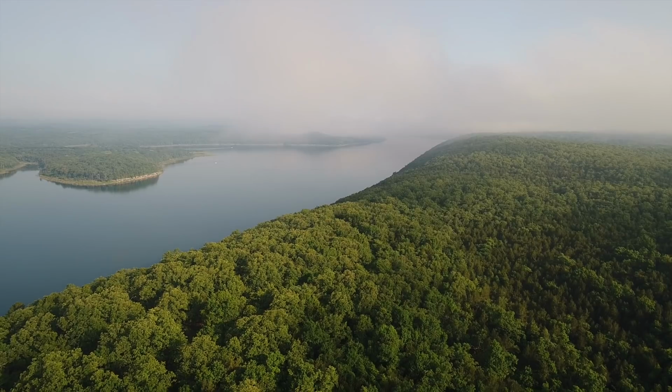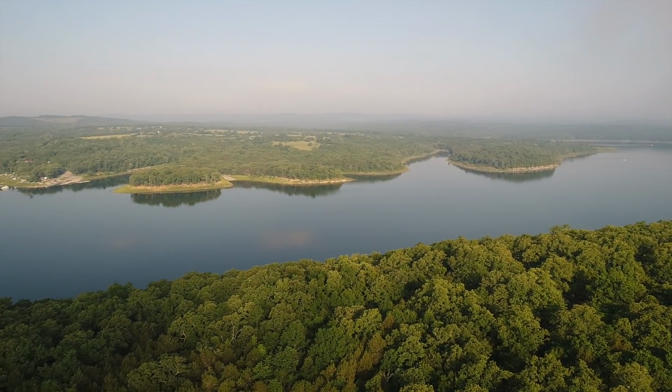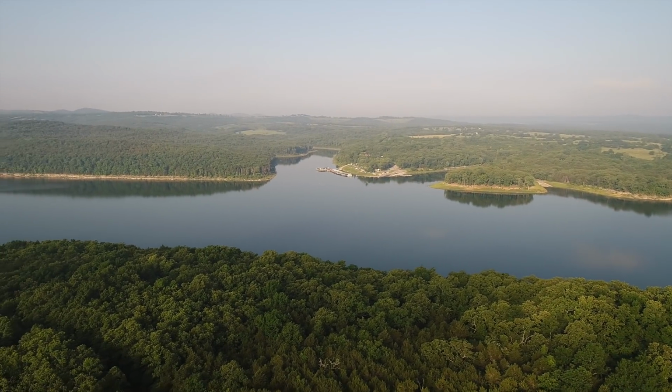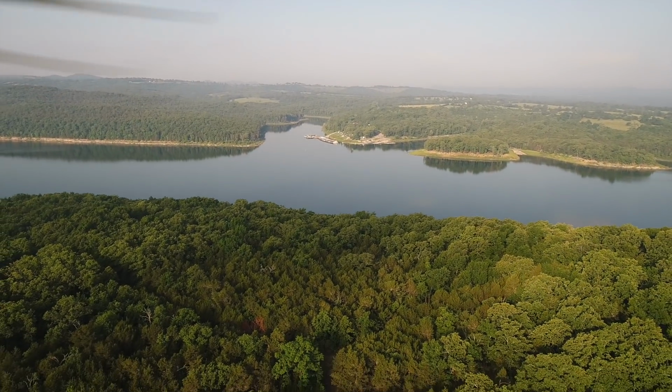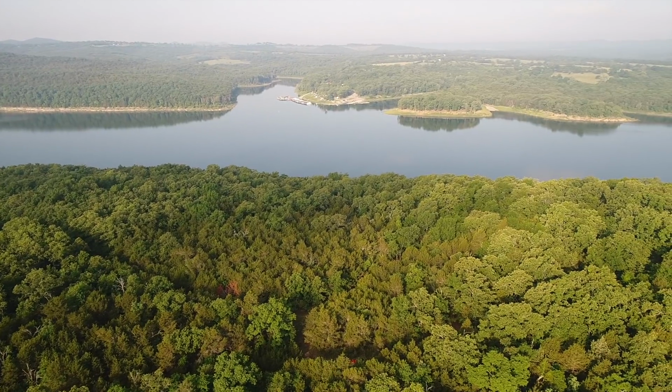Okay, so coming down below the clouds, and we're going to look back to the west, westerly anyway, over the property. Yeah, because there's Tucker Hollow Marina, which is pretty cool. It's handy as well to have that right there. Gas up your boat or grab a snack or whatnot.